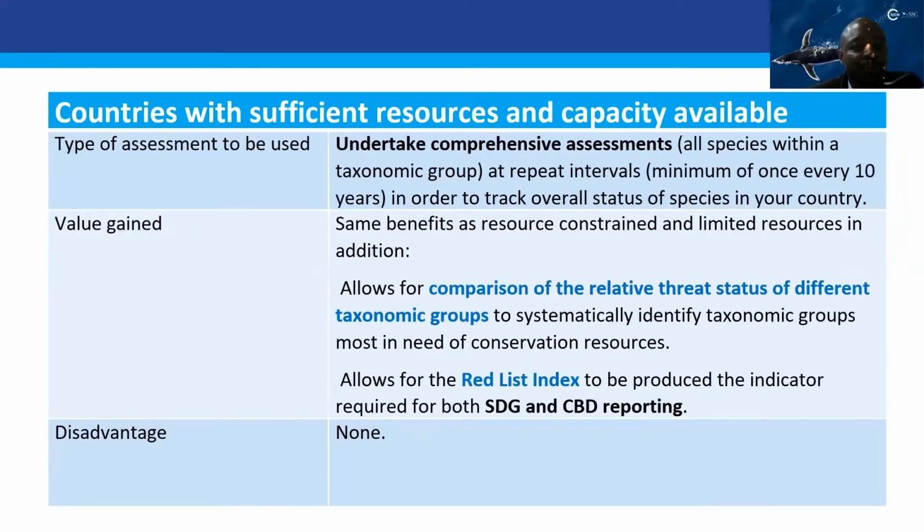Next slide, please. The last option here for prioritization is where we have sufficient resources and capacity at the national level. We encourage you to undertake comprehensive assessment of all species within the taxonomic group at repeated intervals, especially within a minimum of 10 years. This is really important to be able to track the overall status of species in your country. The value gains are the same as resource constrained and limited resources, in addition to allowing for comparison of the relative threat status of different taxonomic groups to systematically identify taxonomic groups most in need of conservation resources. And finally, it also allows you to produce the Red List Index, which is an indicator required to report on certain multilateral environmental agreements like your Sustainable Development Goals and your CBD.